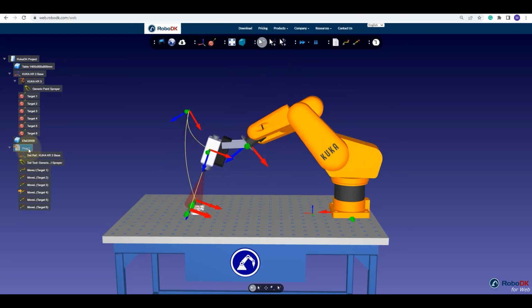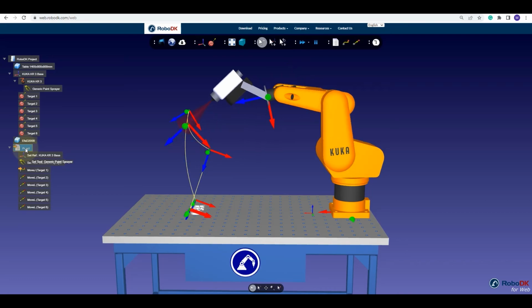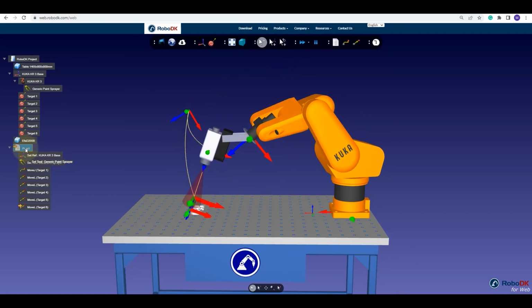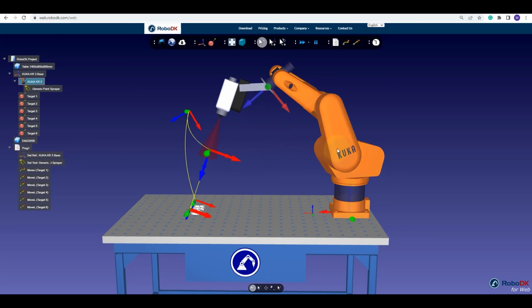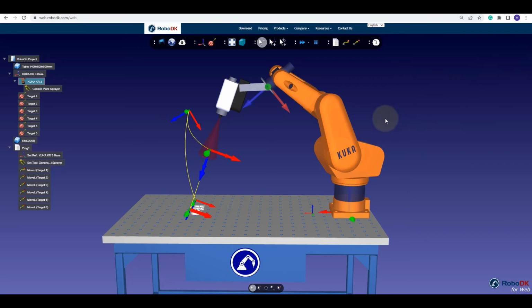So as you can tell, I have not programmed any of the joints of the robot. I have just decided where the tool should be, and then all the magic happens in the background, which sets the coordinates, and this program can now export it to an actual KUKA robot KR3. Obviously, if you use another robot from another brand or with another model, you need a different code.